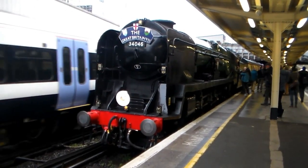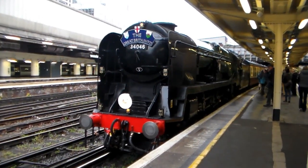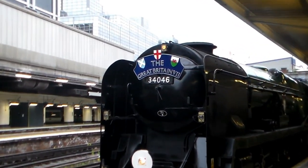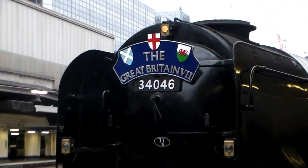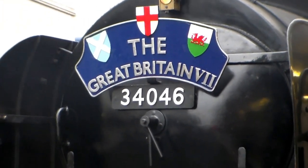As you can hear the front of the train, this is 34046 Braunton. As you can see, it's carrying the Great Britain 7 headboard.